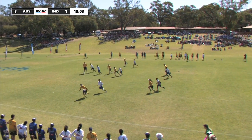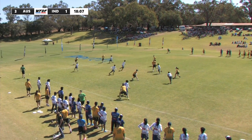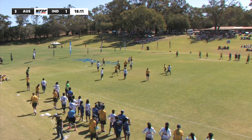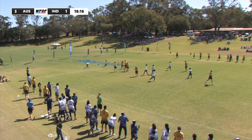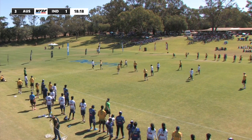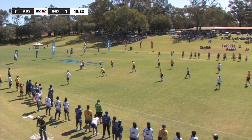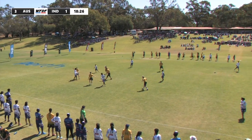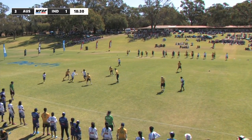Amazing offensive player here. Finds Mark Wee, the captain, on the sideline. Looks off, takes the patient option to Abby Dawson on the inside here. Bit rushed on that one. Looking for a closing window there. Trying to find Francis, the big man. Australia on defense again. Sanjay picks up. The zone's back on. The Indians are going to want to get that disc off the sideline. They seem pretty happy with that. They're not rushing it over here.